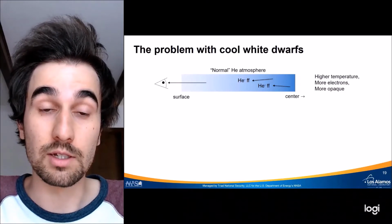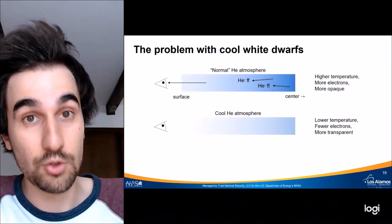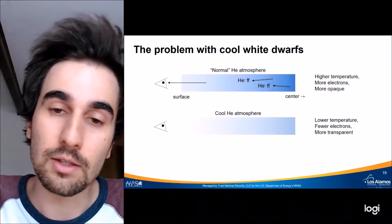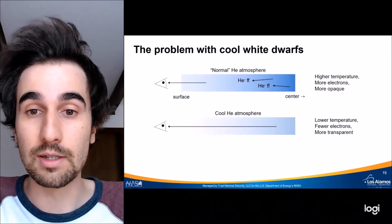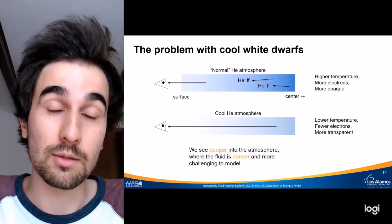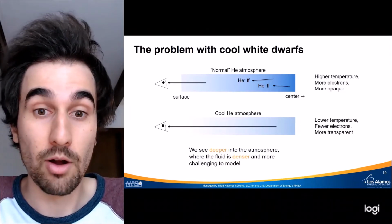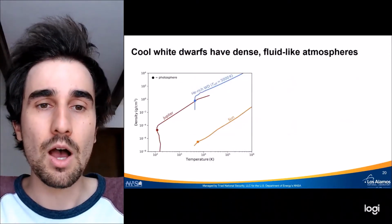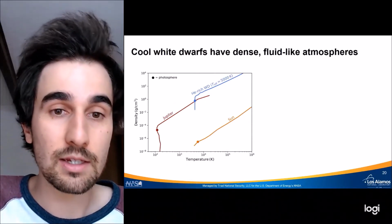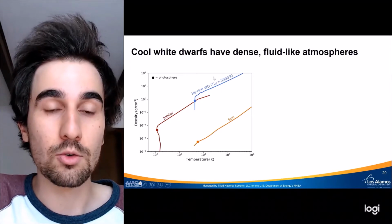So the photons that we are able to observe only come from the upper region of the atmosphere, where the density is relatively low. Now, if you have a very cool helium-rich atmosphere, you have fewer electrons, which means less helium minus free-free absorption. So the atmosphere becomes very transparent, and the photons that we observe come from very deep in the atmosphere, where the density is higher. Because the density is higher, it becomes much more challenging to model, and this is basically where all the problems come from. So to give you a sense of the physical conditions we are dealing with, I've plotted here the density-temperature profiles of the Sun, Jupiter, and a cool white dwarf.